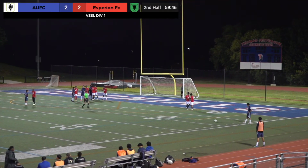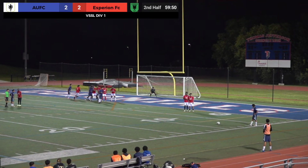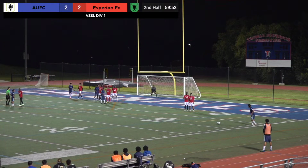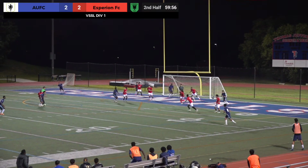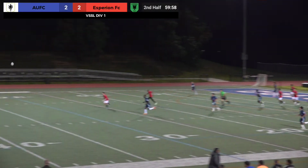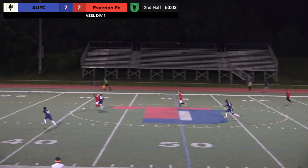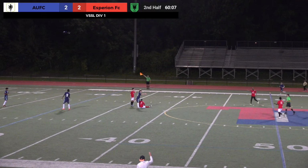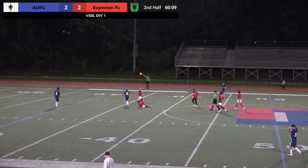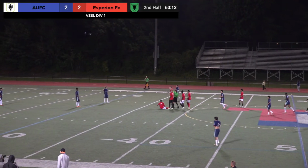De Jesus lines back up once again. Fizzed in, not dealt with. And it's just cleared here by Esperion, just as far as Owen Lobo. And that's a cynical challenge there by Lobo. He knew Nasir had beaten him and he was going to be in behind here.